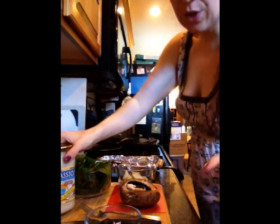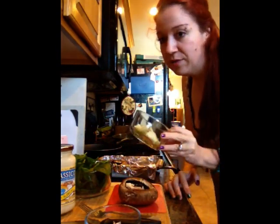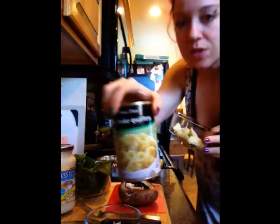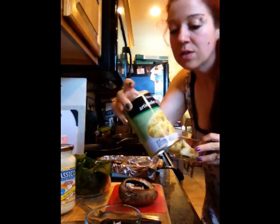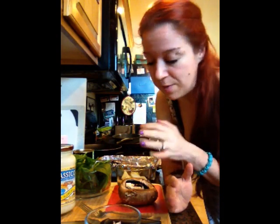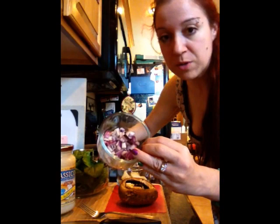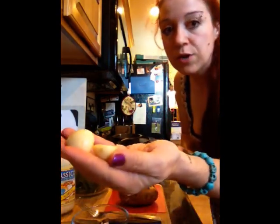Alright, and I'll show you what I have going on. We have one mushroom that's not ready. We have half of a serving of canned quarters of artichoke. This is because I don't yet know much about artichoke. It is in my Fruits and Veggies A to Z book, so I look forward to learning how to play with fresh artichoke and hopefully do that. I have some fresh spinach. I already chopped up some red onion, and I have a couple of little fresh garlic cloves.